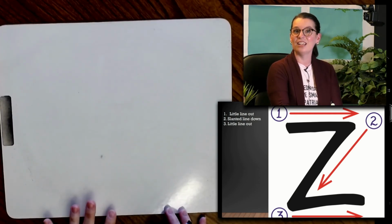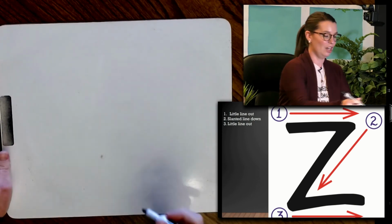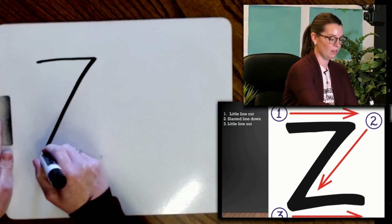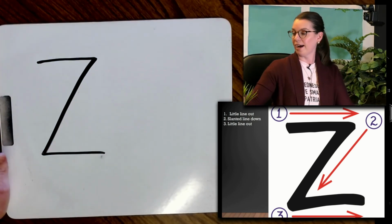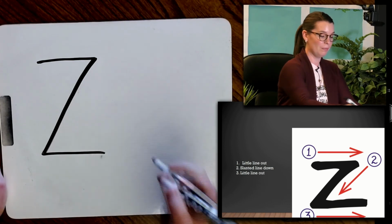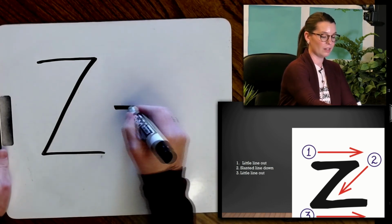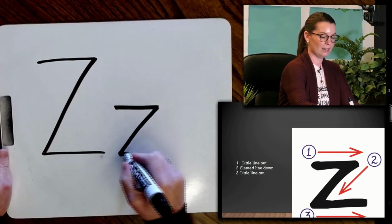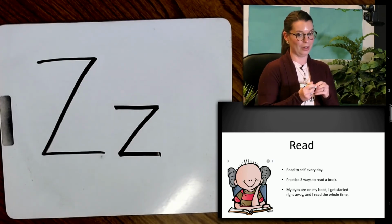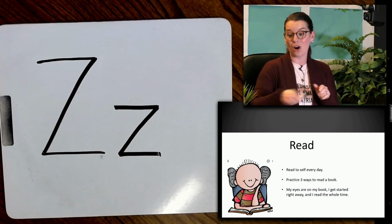Sound this letter, Z. Let's write this letter. Pens up, little line out, slanted line down, little line out. Now, a lowercase z has the same shape, it's just a letter that is small. Pens out, little line out, slanted line down, little line out. Oh, kindergartners, you have learned to own so many letters.